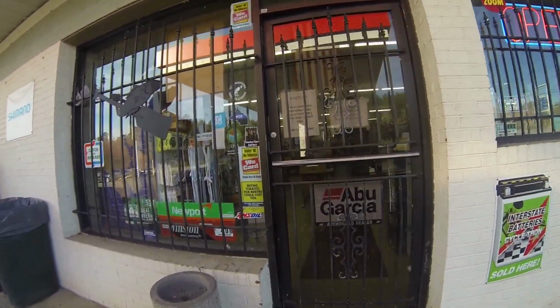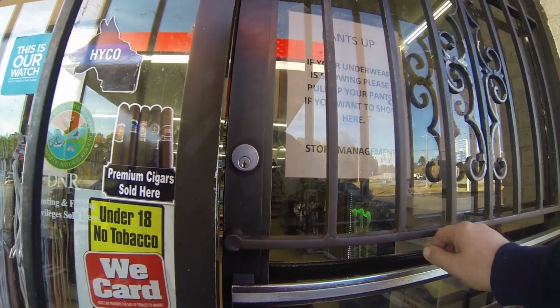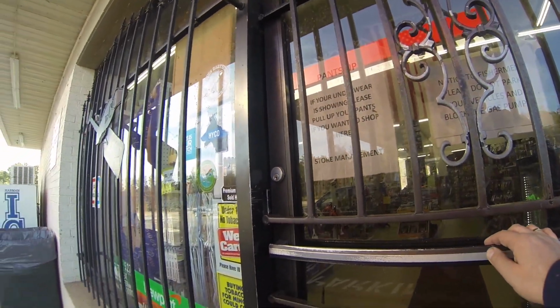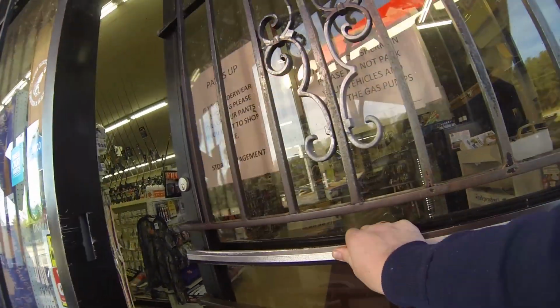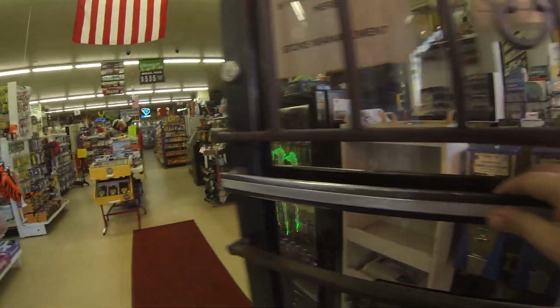So this is the place. Look what it says. Pants up. If your underwear is showing, please pull up your pants if you want to shop here. Store management: please do not park your vehicle and block the gas pumps.